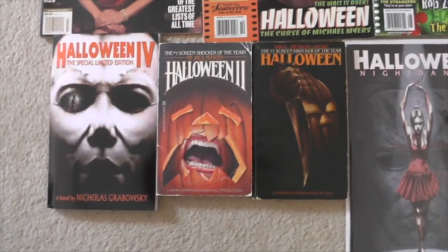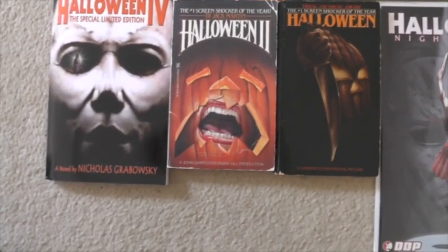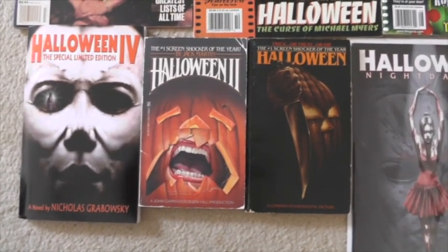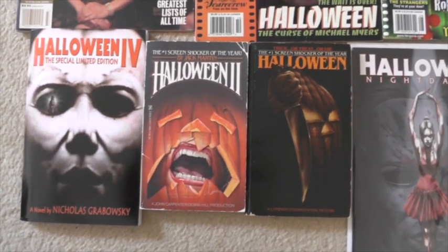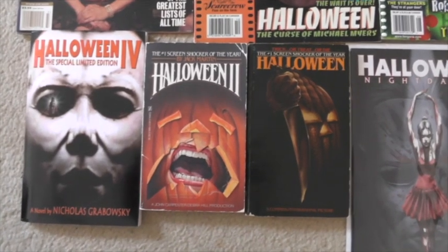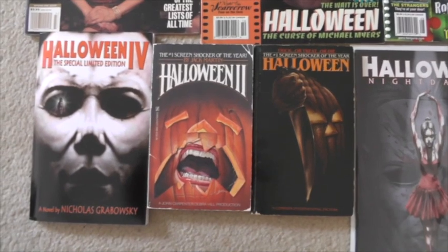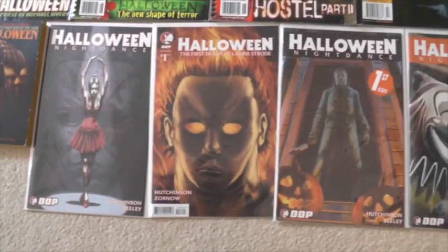Then I have a couple of novels. We have the Halloween 4 Special Limited Edition novel, and the Halloween 2 and Halloween 1 novels, which are pretty rare now. So happy to own those, and both of them are really, really good reads, by the way. So definitely worth picking up if you can find them. Then we have some comics.